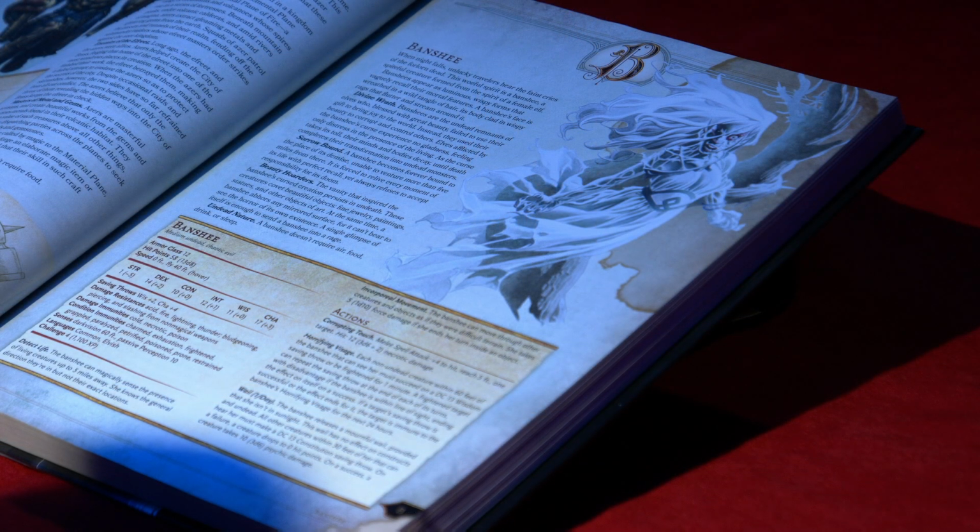If she wants to leave, she can flee. It has 60 feet of darkvision. It speaks Common and Elvish. All right, now into some of its special abilities. Detect Life. The Banshee can magically sense the presence of living creatures up to 5 miles away. She knows the general direction they're in, but not their exact locations.